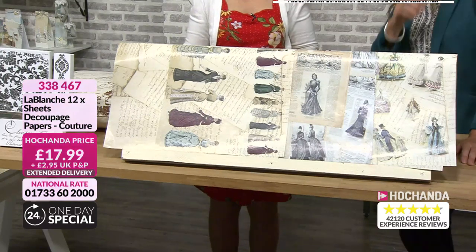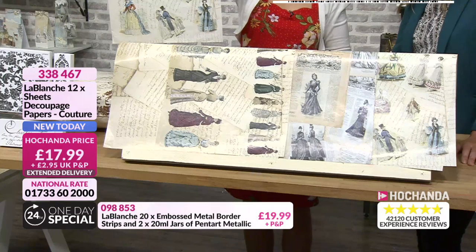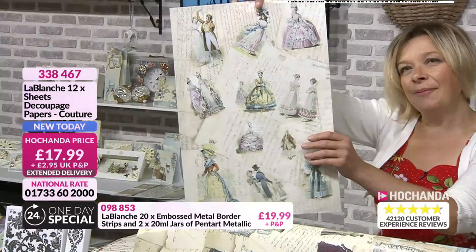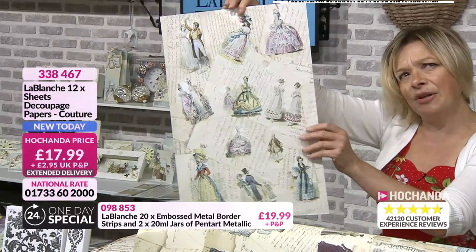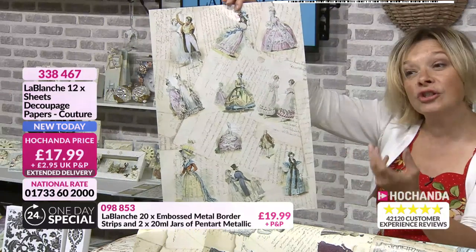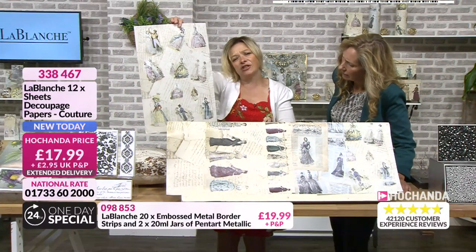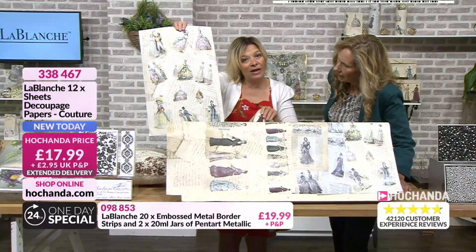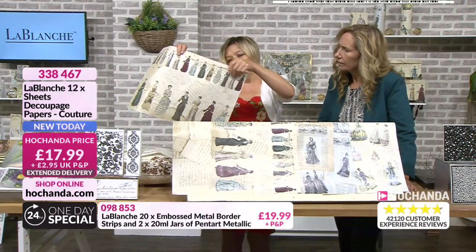They're big sheets. They're huge. Now, this decoupage doesn't feel like your regular decoupage paper. The ones that you use with your glues and things on furniture feel different. These feel quite substantial in comparison, not thin, really sturdy.